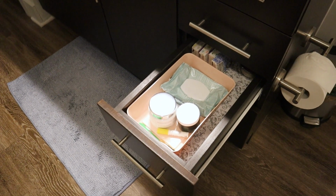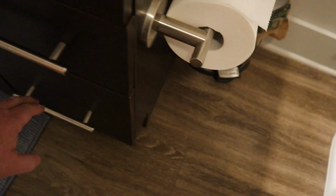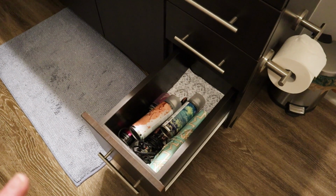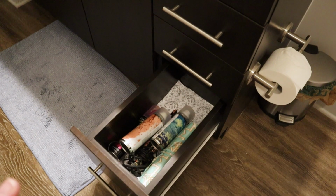Here again, more bins. She loves bins, as do I. And the bottom drawer here is really for things that don't fit into bins. The curling iron, some bags, things of that nature.